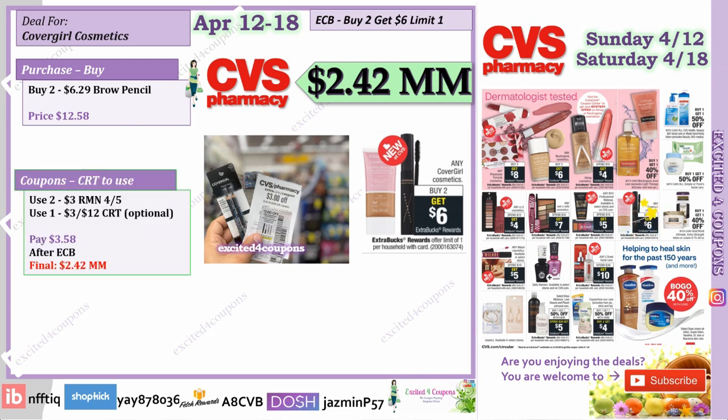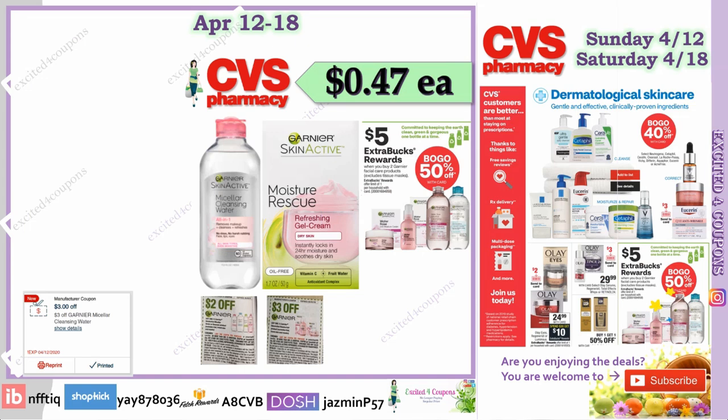So go ahead and buy 2 of the brow pencil. Use those coupons, deducting $3 for the eye products. This is optional if you have this CRT, deducting $3 off 12 cosmetics. Pay $3.58 but get back 6, making it a $2.42 money maker. Yeah, such a great deal.